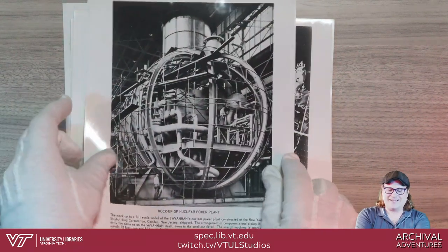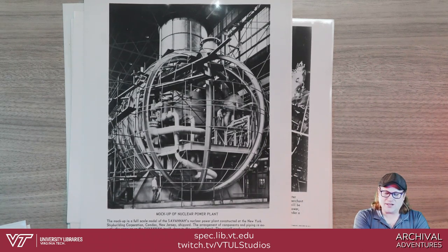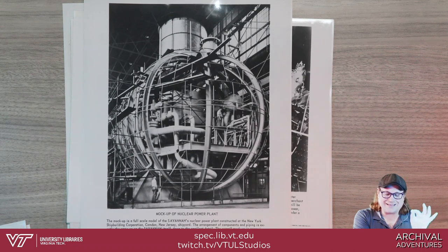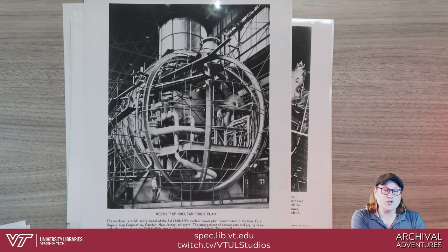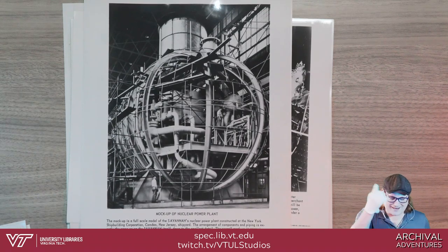How about this? Mock-up of nuclear power plant. The mock-up is a full-scale model of the Savannah's nuclear power plant constructed at the New York Shipbuilding Corporation Camden, New Jersey shipyard. The arrangement of components and piping is exactly the same as on the Savannah itself, down to the smallest detail. The overall mock-up is approximately 70 feet long and 55 feet high. The containment vessel is outlined in skeleton form to permit a clear view of the internals. The Savannah, same tag as all of the others.